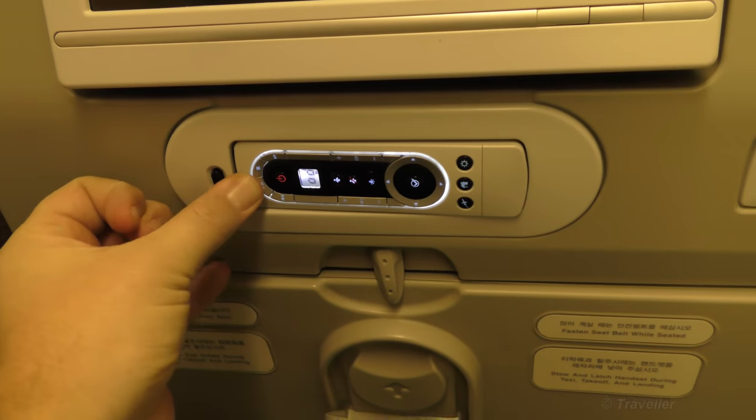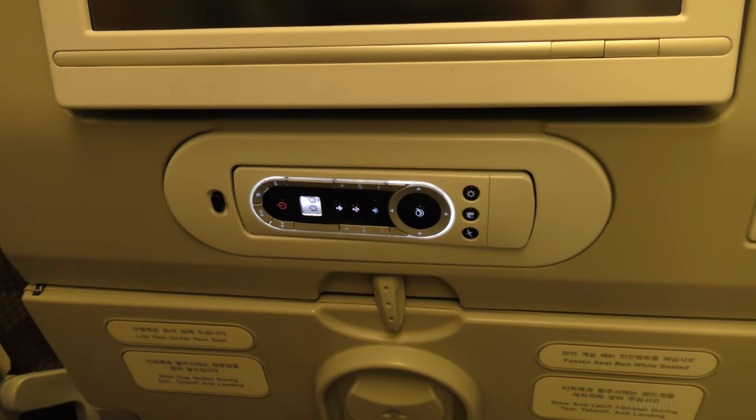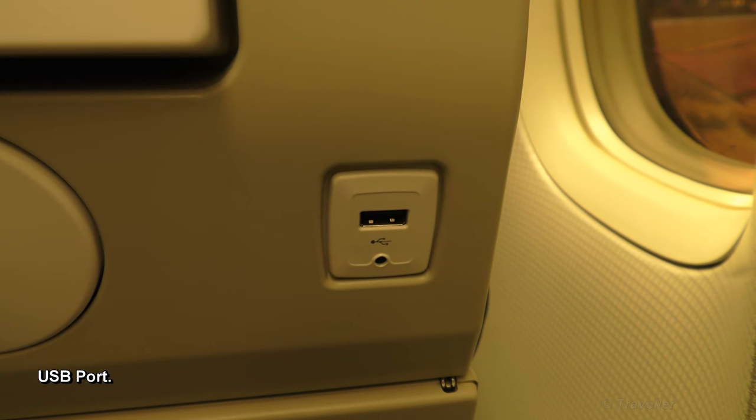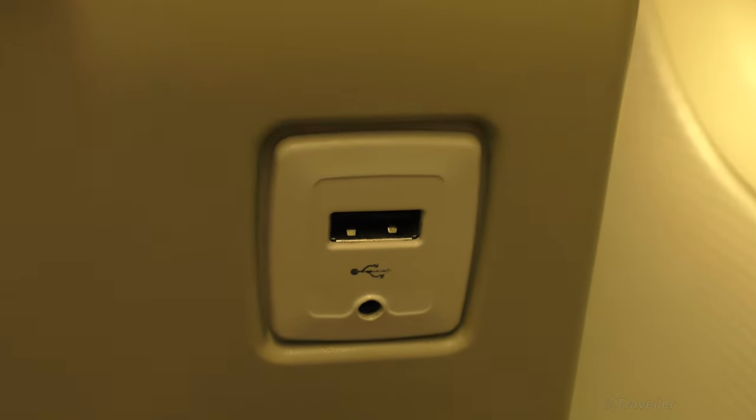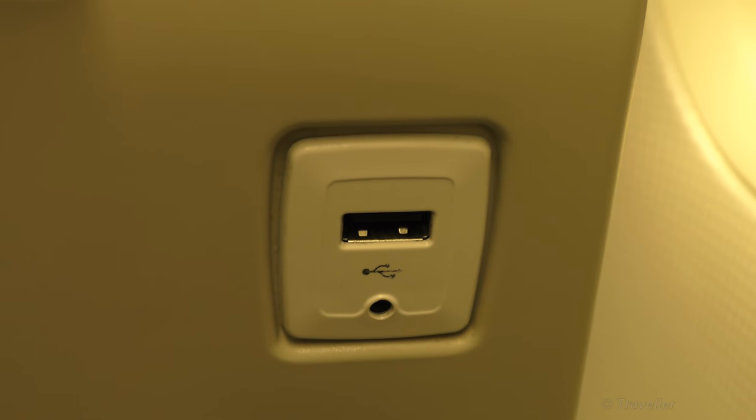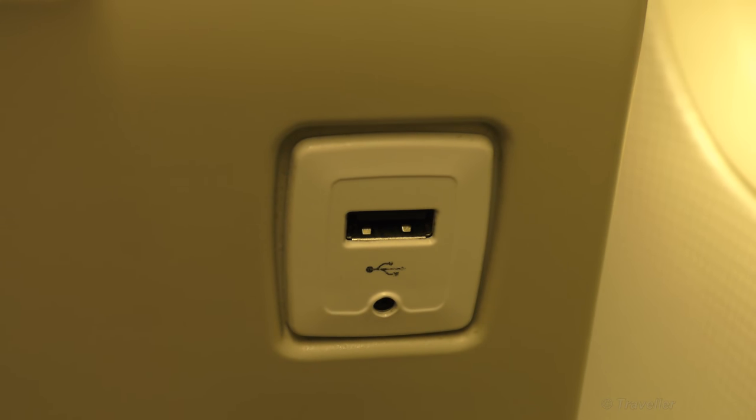Clicks in, and it's away. Those of you who want to charge your mobile phones up, there's a USB port right here. It's very effective. We used it for our Samsung Android telephones.